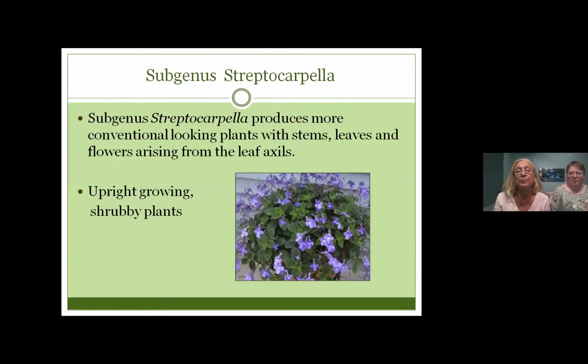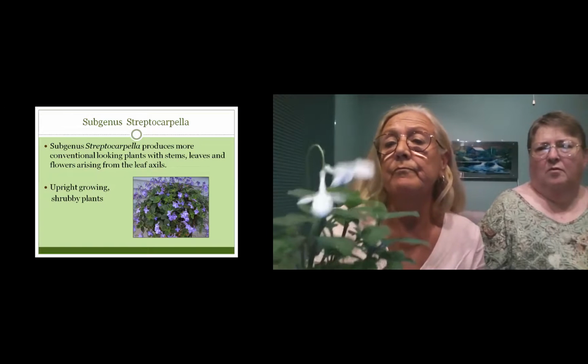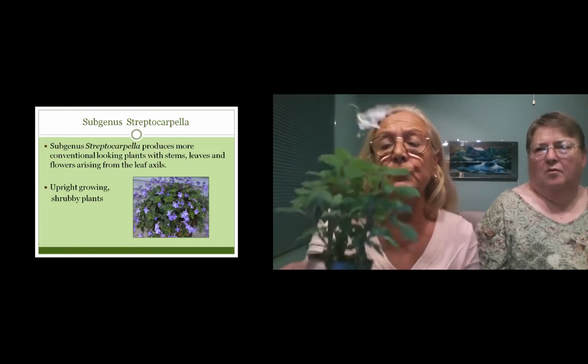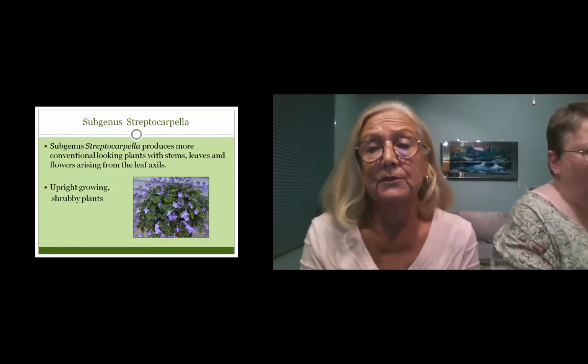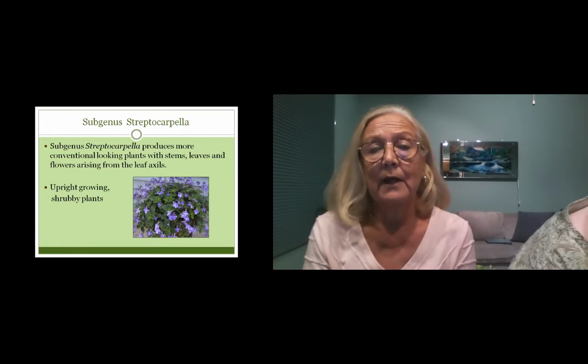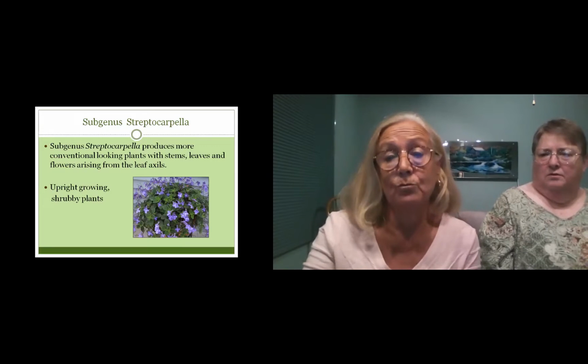The subgenus Streptocarpella. So Streptocarpus is divided into Streptocarpus and Streptocarpella. The Streptocarpella I have seen in many nurseries in spring. They make nice hanging baskets, and they're really easy to grow. This is a little one with white blooms. Usually what you find in the nurseries do have lavender blooms. They grow amazingly fast. You need to really keep them pruned or they will get kind of lanky. But if you want to take cuttings, you will have fruits and new plants really, really quick.